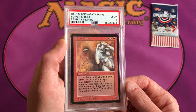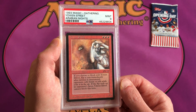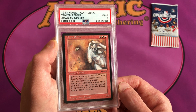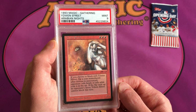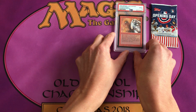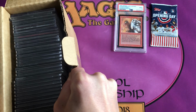which they use a lot in MetaZoo and some of the D&D card sets that came out for Magic. So with this card, you flip a coin immediately after defense is announced. Opponent calls heads or tails while the coin is in the air. If the flip ends up in the opponent's favor, Ydwen Efreet cannot block this turn. So that is the PSA 9 copy of the Ydwen Efreet that we are going to do something special with. We're going to add it to our PSA set of Arabian Nights cards.